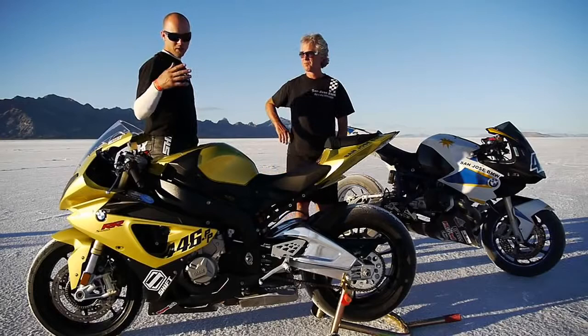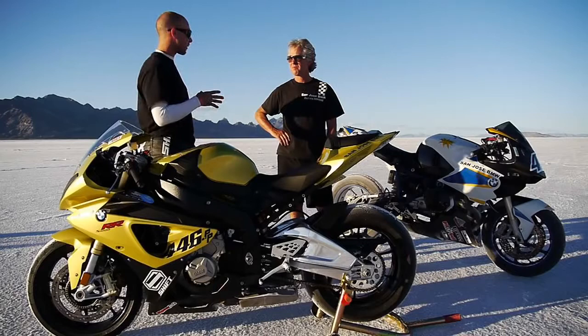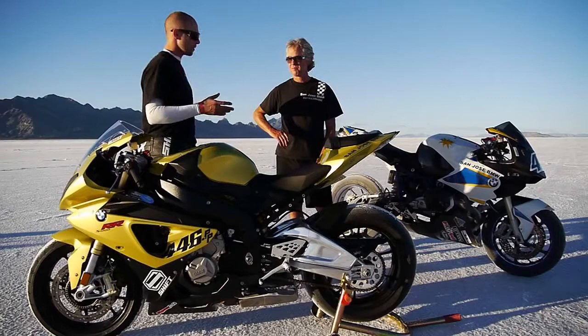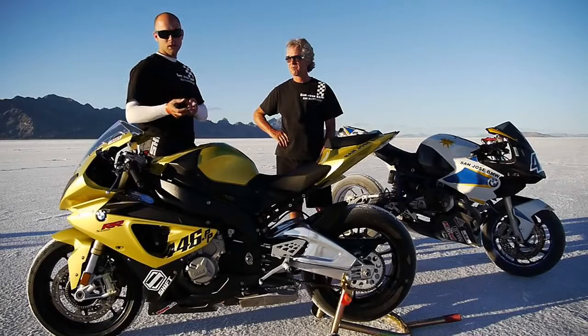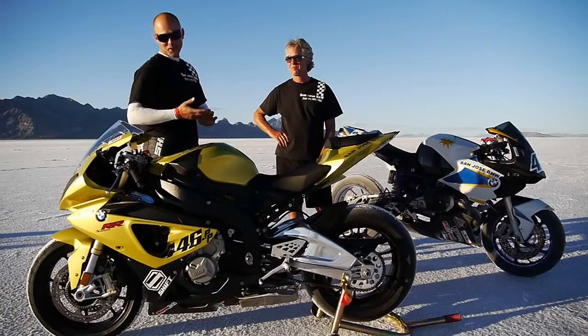You said with a very minor amount of work. I couldn't think of any less work you could possibly do to the bike other than maybe not wipe it down. So far we've added a Power Commander, and the S1000 actually comes with slotted cam sprockets, so we're able to adjust the cam timing, and with very many dyno runs, we were able to actually accomplish this number.